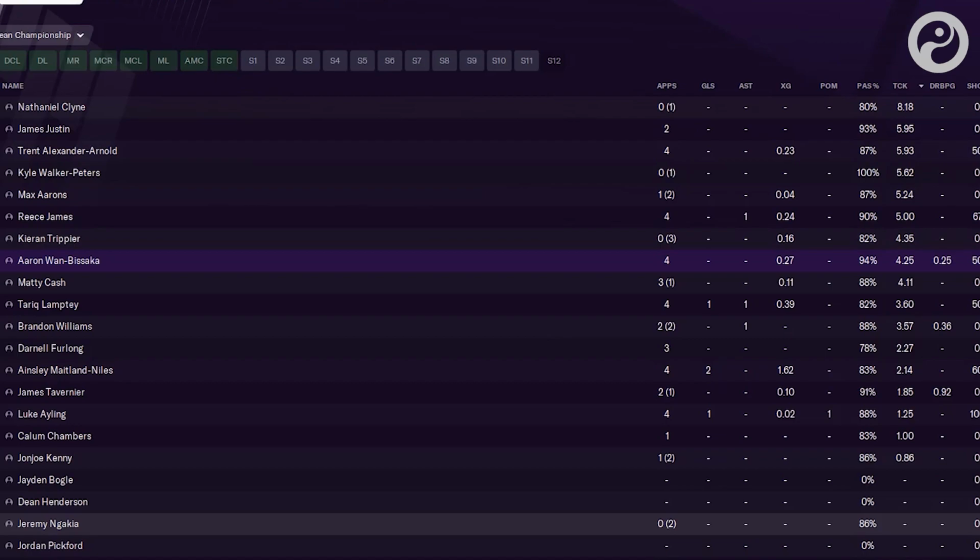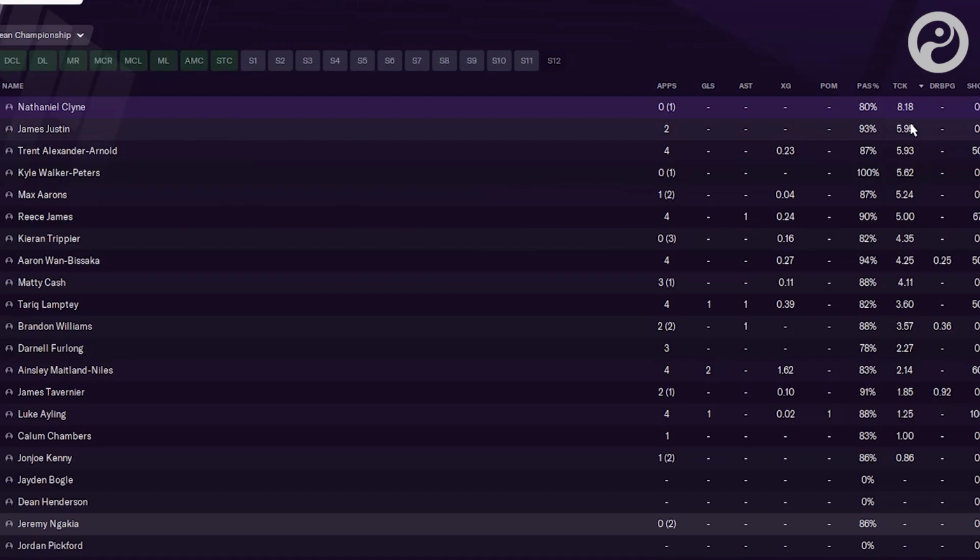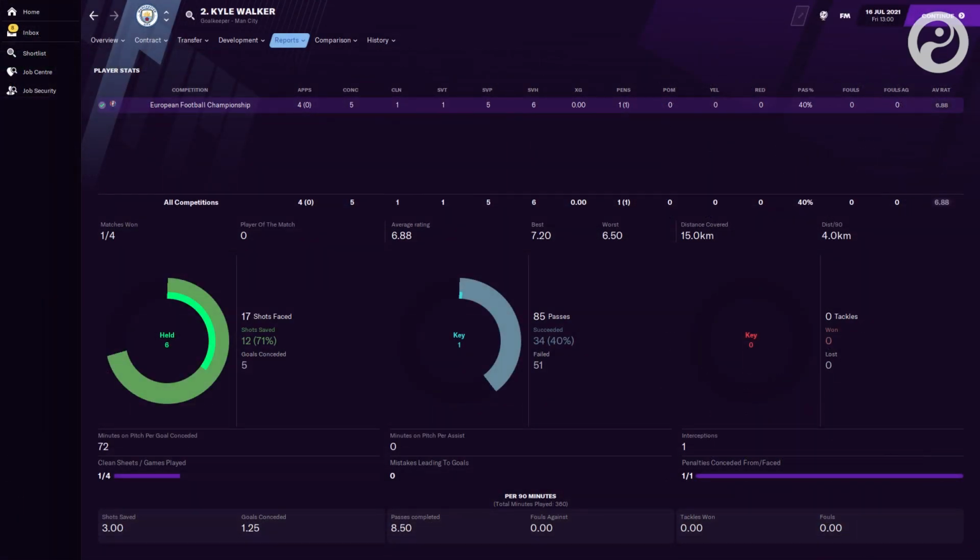And we can see there as well by tackles per game. Nathaniel Klein only came off the bench for 1 game, but got an average of 8.18 tackles, which is a huge difference compared to everybody else. By average rating, believe it or not, Kyle Walker was England's best performer, despite being in goal throughout the competition. We had Reece James, Aaron Wan-Bissaka, Luke Ayling and Kyle Walker-Peters behind him.